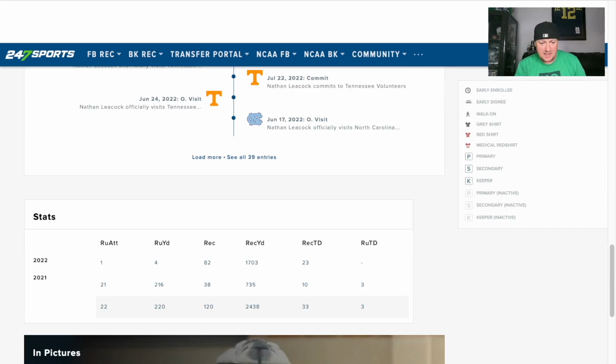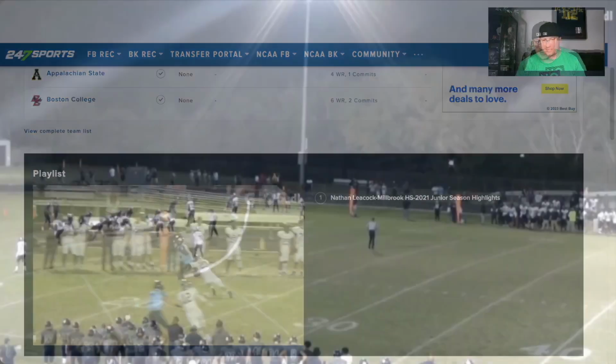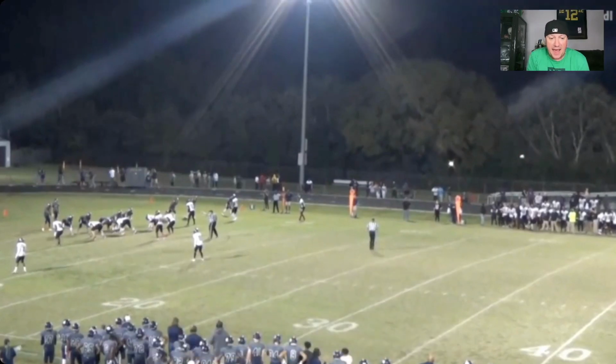And then looking at stats, 1,700 receiving yards in 2022. Let's go look at the highlights. I clipped these a few days ago and went on vacation, so these are going to be new to me this time around. But let's look. We got 13 minutes, so let's see what all they packed into here.